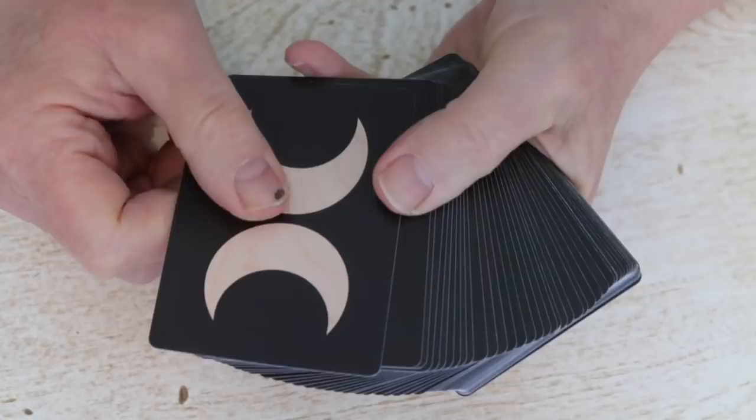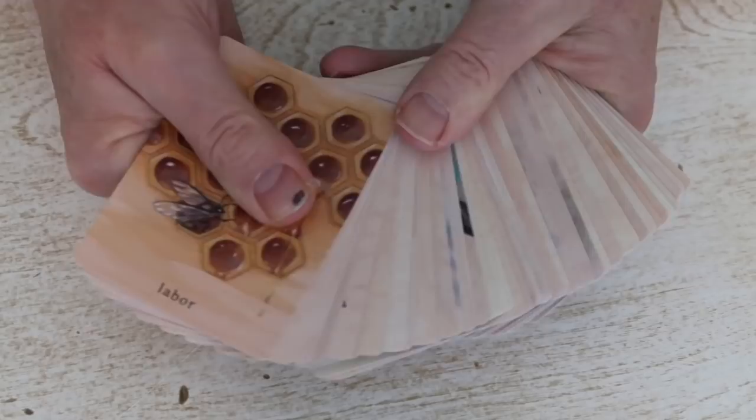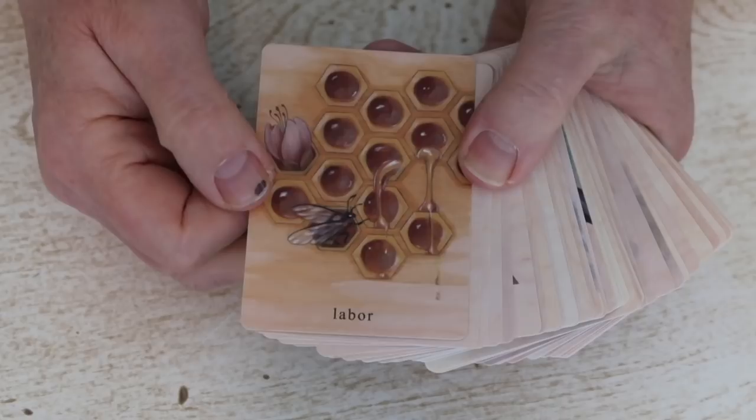So these are the card backs, and you see the wood grain feature on all of the cards. So you can see here the different shades of wood grain. There is no guidebook with this. It's an intuitive deck, and it's super easy to read. Great deck for daily card pull.